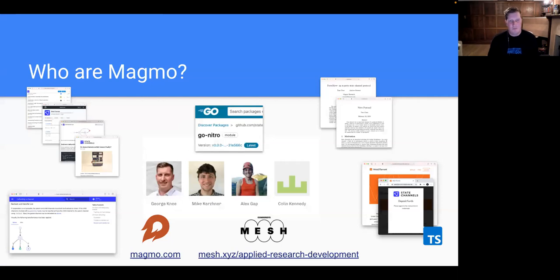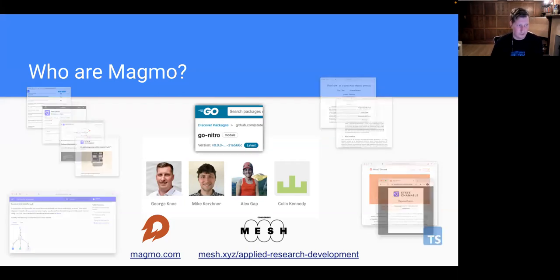So we're Team Magmo. We work on layer 2 scaling, but state channels in particular, and payment channels. We've got lots of different outputs like documentation, POCs, white papers, blogs. But today I'm going to focus on Go Nitro, which is a software package we've been working on for quite some time now. And the title of the presentation should give you a clue. We're trying to turn this into a very mature product, fully featured, robust.